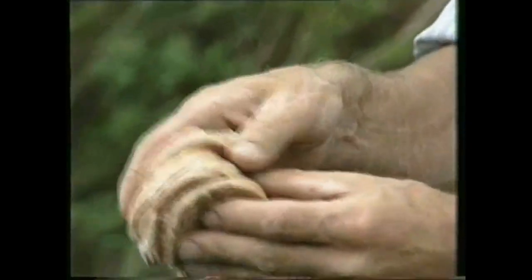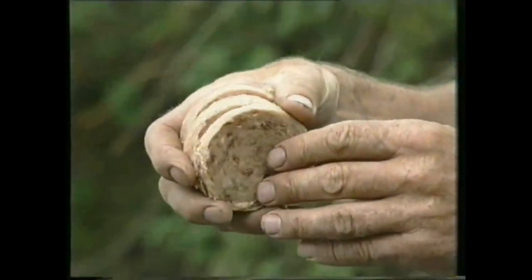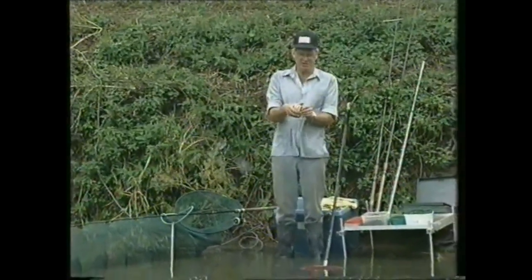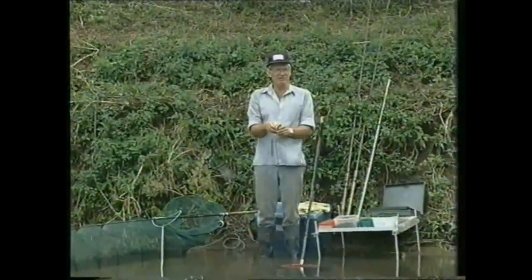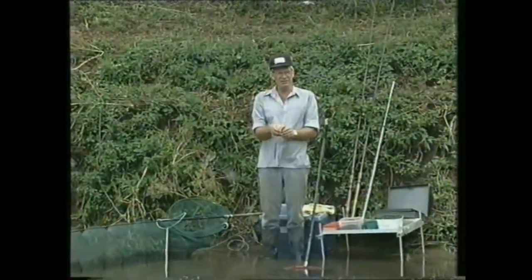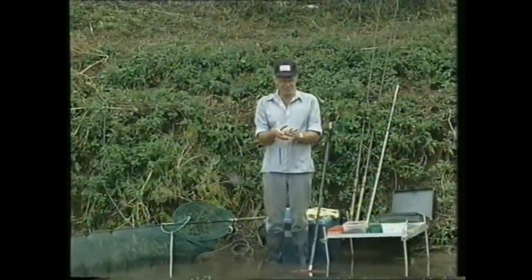I've cut it into sections, roughly half inch thick, which makes it easier to break little bits and pieces off, which I'll go into later. I'd prefer not to use cubes. I think it's totally irrelevant to anything you do, and it makes it harder to hook the fish. But I'll go through the rig of the meat before I go into the detail of the meat itself.